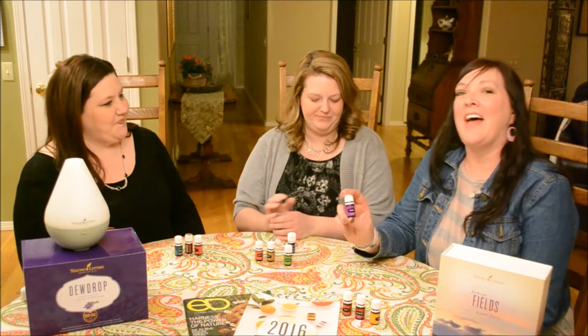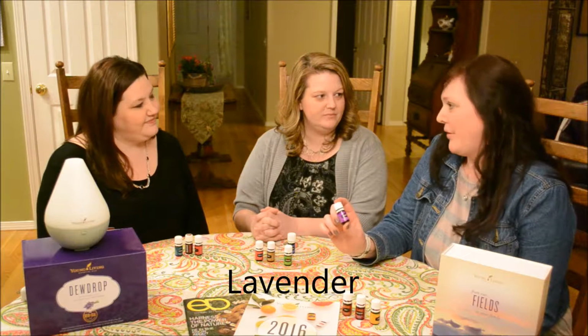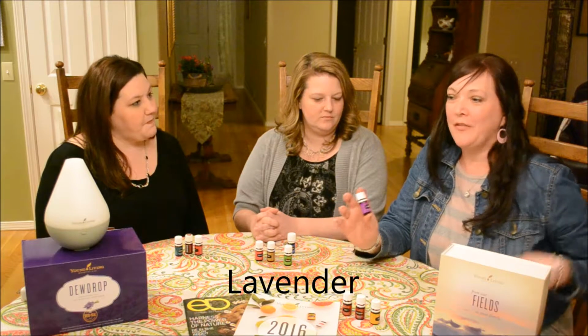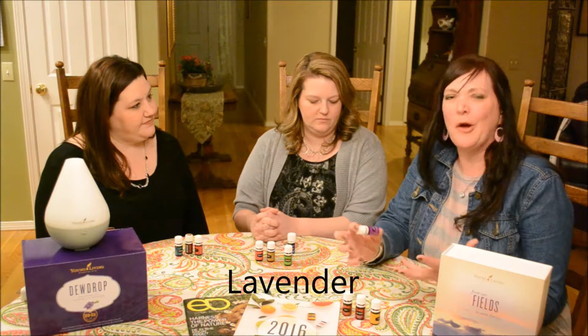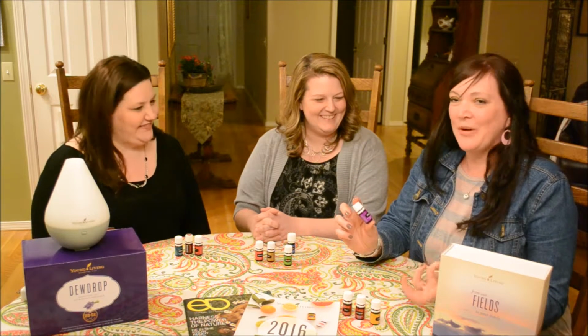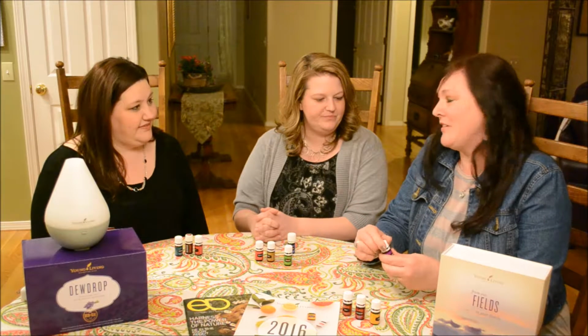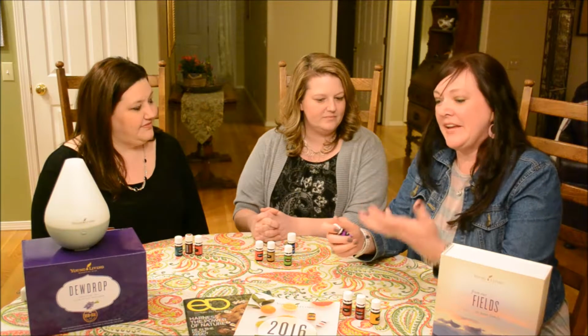Lavender is my next oil, and this is basically the Swiss Army knife of essential oils. You can use lavender if you're ever questioning, you have something going on and you're not quite sure what oil to use. Use lavender, try it. It's great for any kind of burns that you might experience, you know, curling your hair or baking in the kitchen.